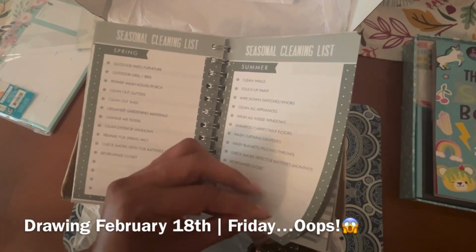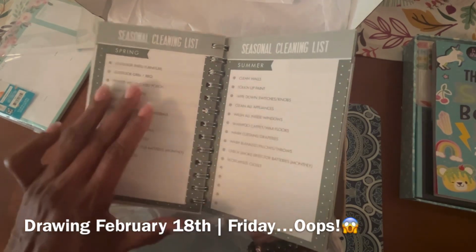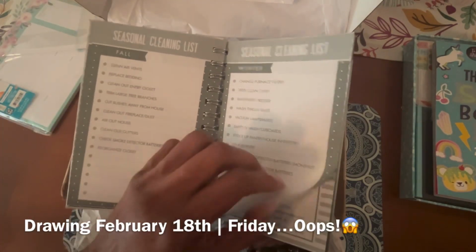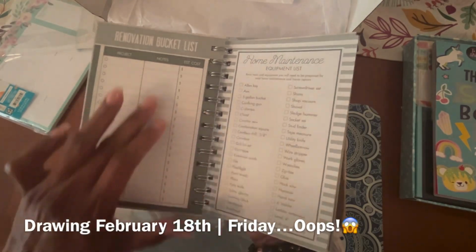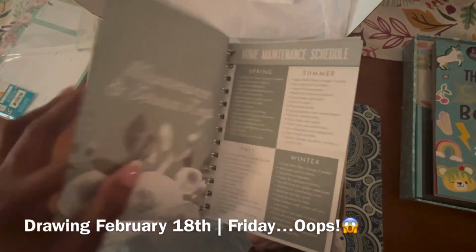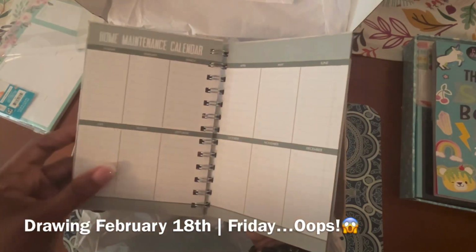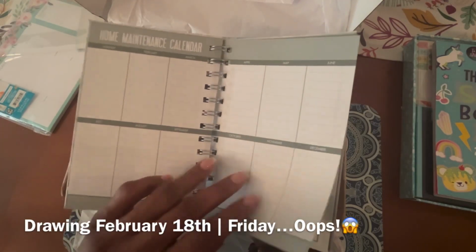Note to it, refer back to it when you're trying to figure out if you did something, how long ago you cleaned something. You can always refer back to your little book here. Cleaning for spring, summer, fall, winter, seasonal cleaning list, renovation list. If you got projects you want to work on here, the cost of them, home maintenance list here. Then this is a home maintenance schedule, spring, summer, fall, winter. Home maintenance calendar by month.